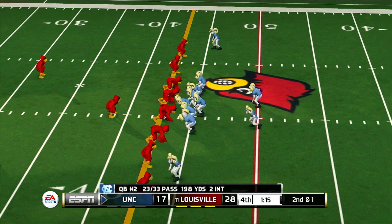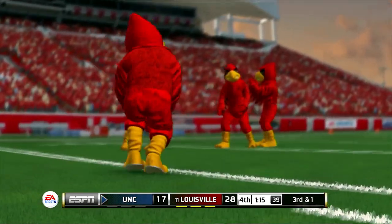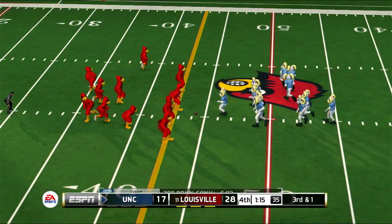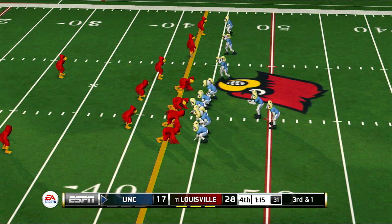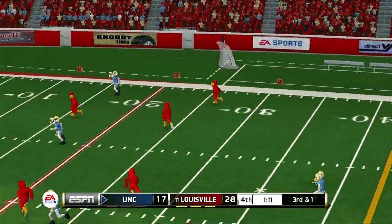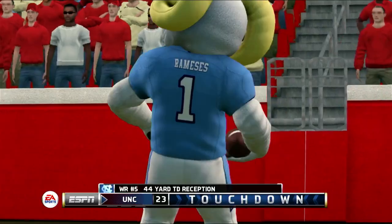Just over a minute in the quarter. The spike will stop the clock. It's third down, and this offense is about 3 feet away from that first down marker. Going long. Complete. He's got room. Touchdown. Big play.